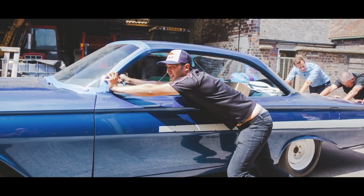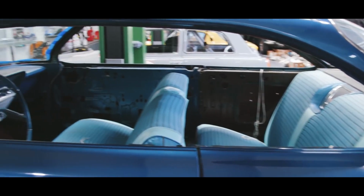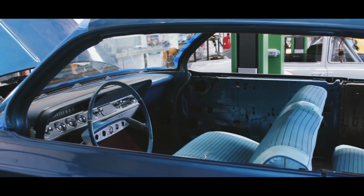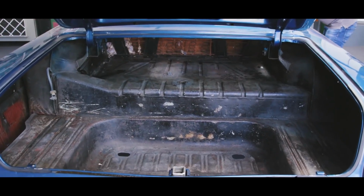I imagine the car, we tend to build in our Cortinas these days, you expect to have to put floor pans in them, boot floors in them, pretty well everything bar inner wings. And I thought that this would probably be in a similar condition. Although it had been in dry climates, I was very surprised that the basis of the car was extremely good.